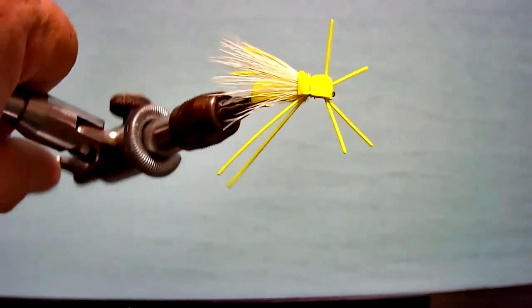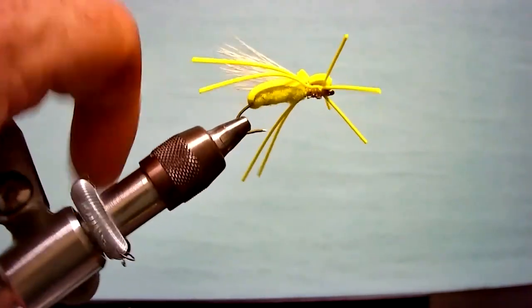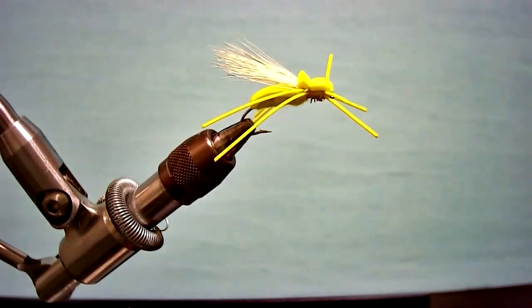Tonight, the first fly we're going to tie is the Llano bug by Kevin Hutchinson. It's mostly foam, and it floats not on top of the water, but in the water column, right on top. Let me show you the recipe for this fly.